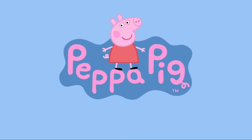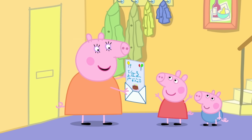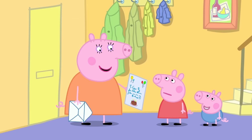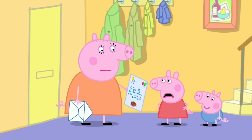Peppa Pig. Oh, look. Someone's got a party invitation. It must be for me. It says, to George Pig from Edmund Elephant. Please come to my party. Doesn't it say George and Peppa? No, just George. I didn't want to go to a silly baby party anyway.